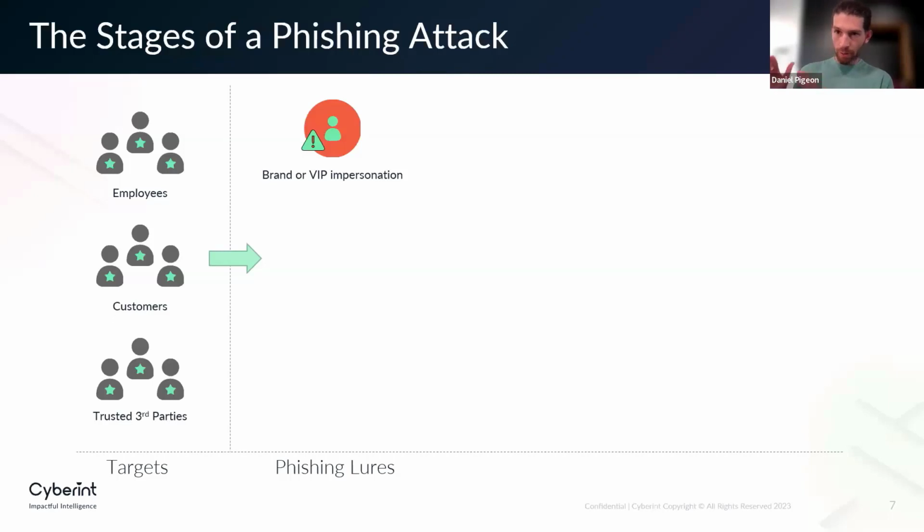Or, and this is more for employees, VIP impersonation. For example, the scammer will pose as the CEO and will send the employee some kind of SMS or email or something like that: Hey, look, I really need your help. I can't talk, but please urgently send me something. This is also very common.